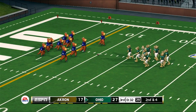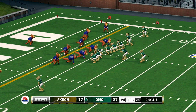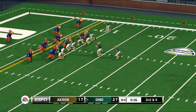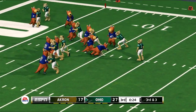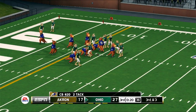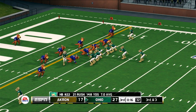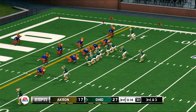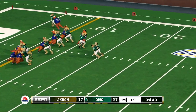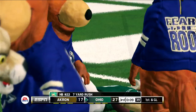Yards away here on second down. Brought down at the 10-yard line. That makes it 3. And they get nice yardage on that run.